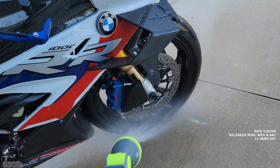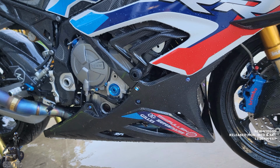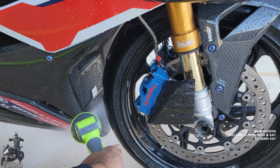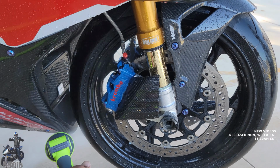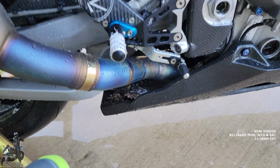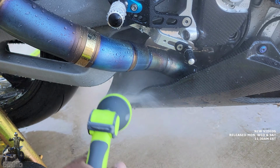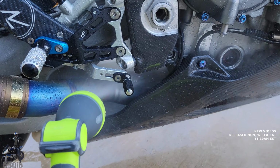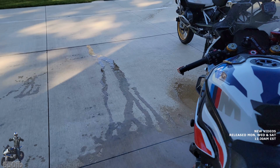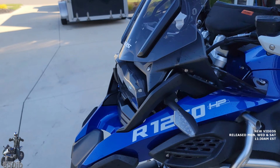Should probably use this time to make a little video showing you what I use to actually clean these bikes when I do use soap and water, which is very rare. Got lots of dirt and twigs in there. And this belly pan by Full Six. Look at all that. Collects a lot of filth, that's for sure. But we'll get this thing all cleaned up. And then we have to do the exact same to the R1250 GS Adventure that had its fun in the woods as well.